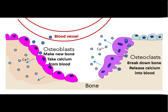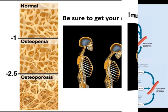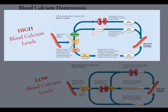Needless to say, if you keep withdrawing from your calcium bank without making deposits, the result can be devastating for your bone health. But let's suppose that now you have eaten lots of calcium-rich foods today and your blood calcium levels are increasing. The increase is detected by your thyroid gland, and it responds by increasing the secretion of calcitonin and inhibiting the secretion of PTH. As a result, less calcium is reabsorbed in the kidney, therefore it'll be excreted in the urine.